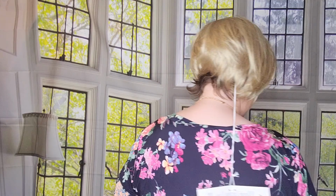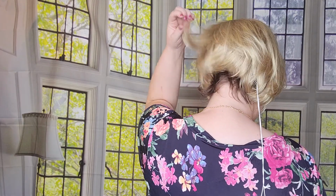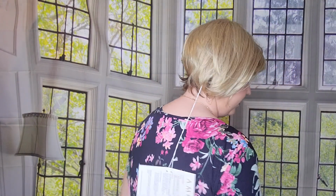I know a couple of you had asked about this style. It's a very short, cute little pixie style that I think is very fun for summer. There's still quite a bit of summer left, so if you want to pick this up, feel free to make a best offer, and I'll be happy to let it go for a lesser amount. Just a cute little style.